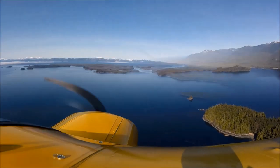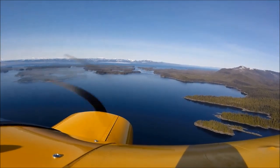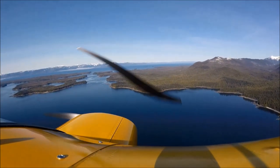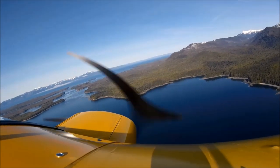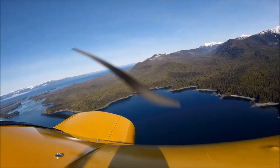Coming around now into the south end of Edlin Island, there's three little streams along here that come out that are salmon streams. We frequently survey those for salmon, and I just happened to see a little spot of herring spawn in there in one of the fingers there by one of the streams.